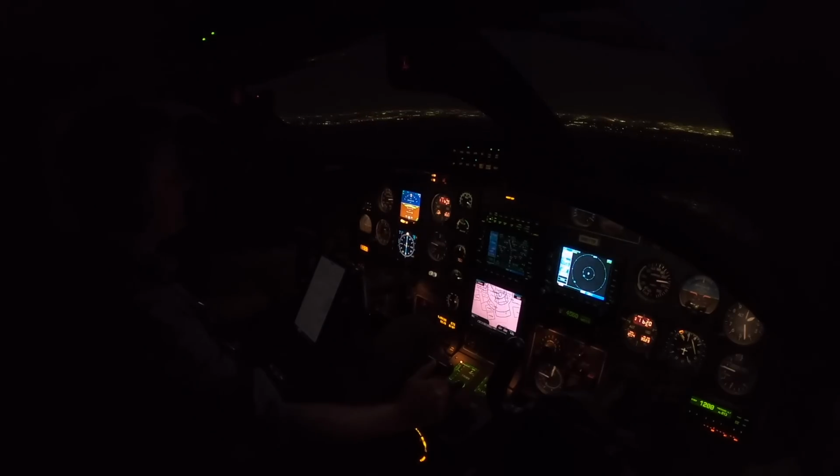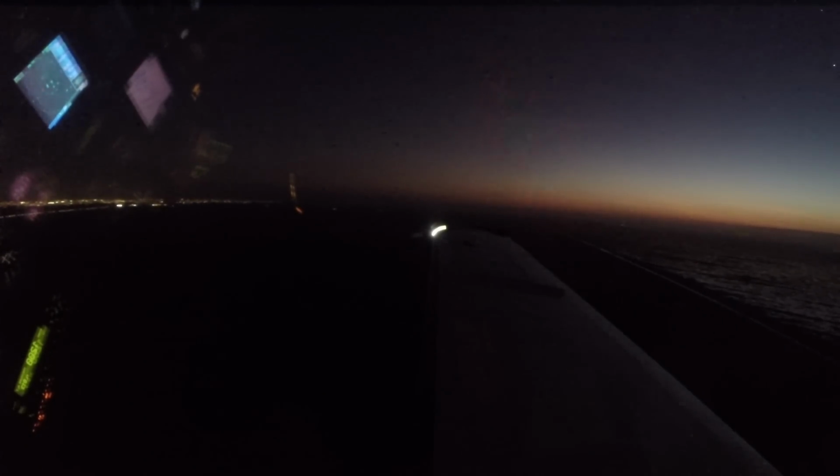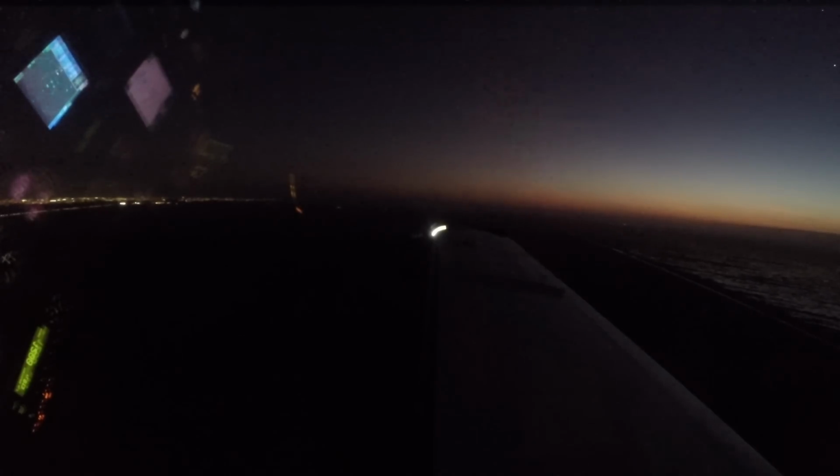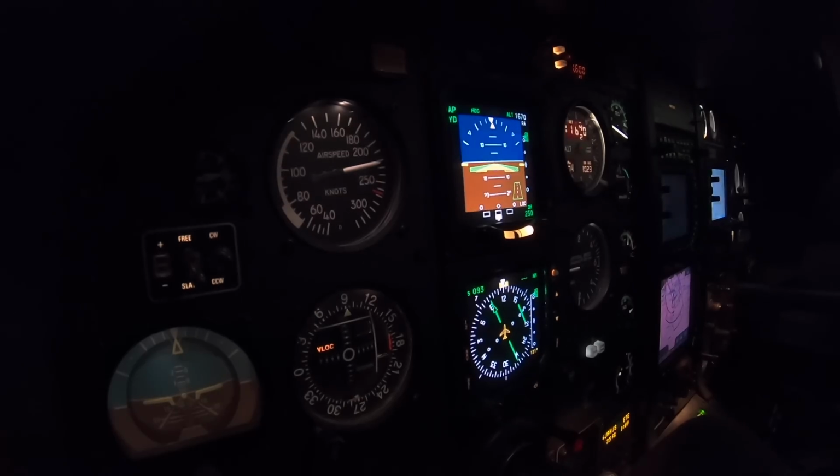Look out the front out there. You can see the lights of South Florida getting a little bit brighter. I love flying over South Florida at night with all the different lights. It's really quite something to see. So many people right out our front window. Millions of people. And we're up here by ourselves enjoying this beautiful flight. And we're direct to O'Kane, and since we're cleared for this approach, we'll arm the approach.